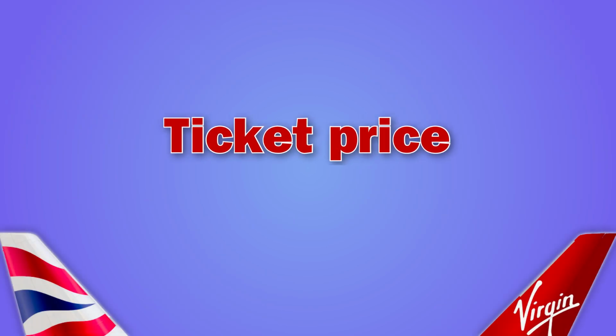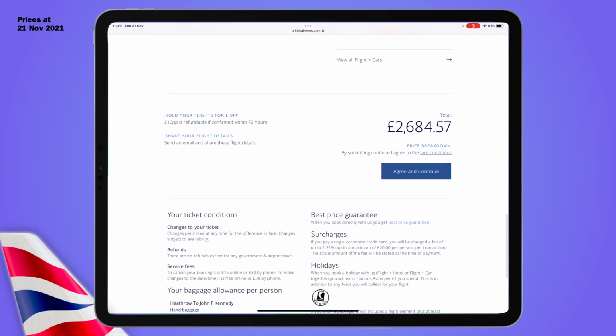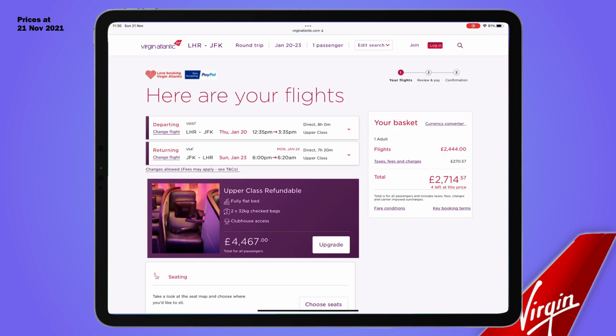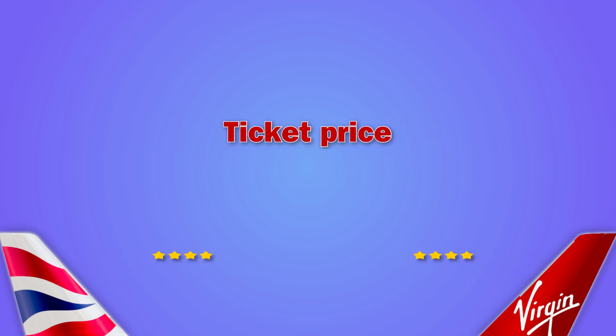To compare price, neither airline had a sale on, so I selected a random weekend to fly from London to New York. Both airlines offered fares at around £2,700, with BA £30 cheaper. So with neither standing out for price, what difference will there be in their product?